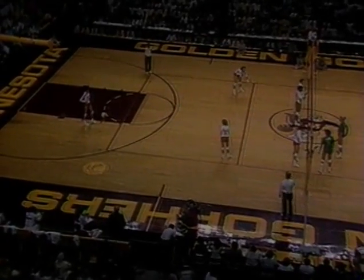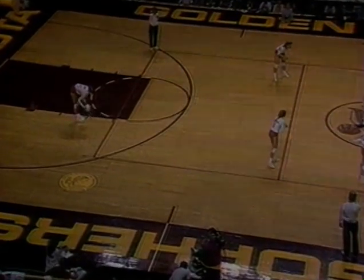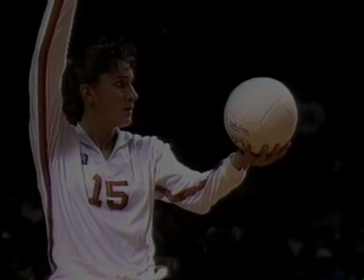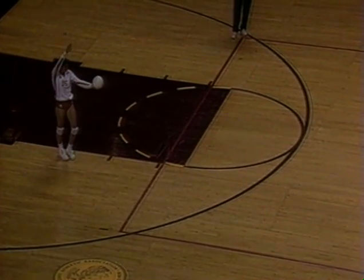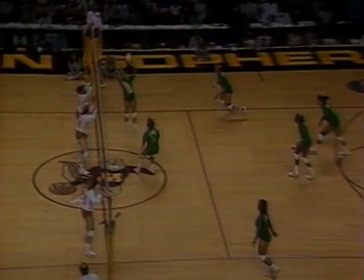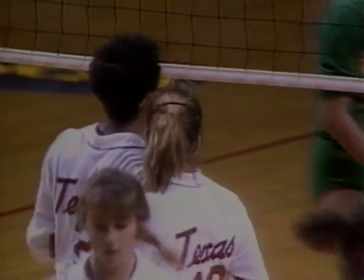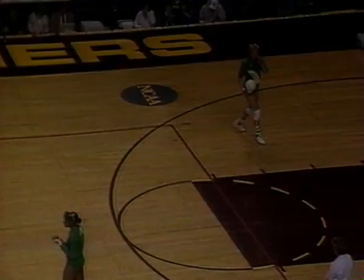Texas has started off very, very hot. An upset brewing once again. The Longhorns in the finals. Many say very surprisingly, but they are making believers out of the fans here at the arena. Hawaii trailing by 8. Trishman spikes it into the block, and Hawaii is now out of timeouts, so they will have to really respond big.